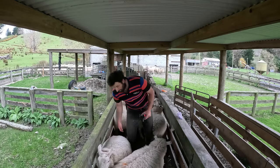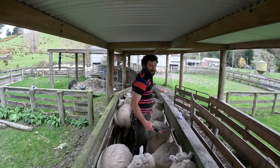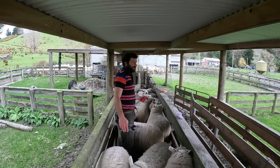Works really, really well. And then also just picking out any that need crutching that are really, really bad, so we can crutch them now. So when it comes time to shear next week, we just run them straight into the shearing shed.